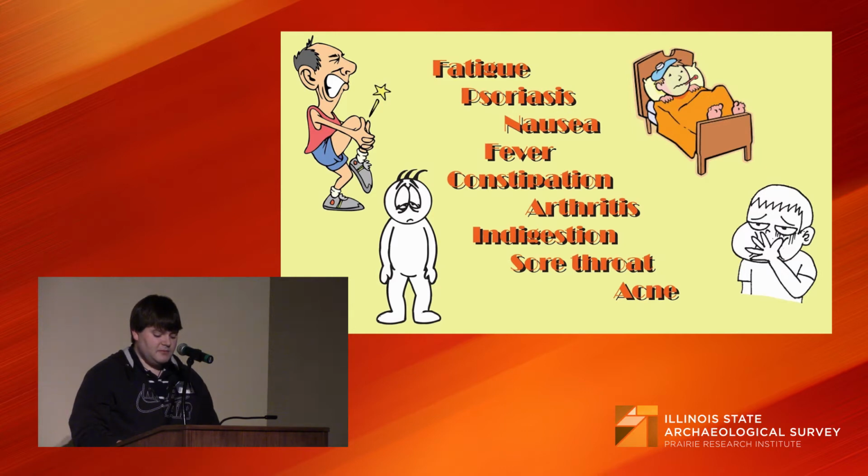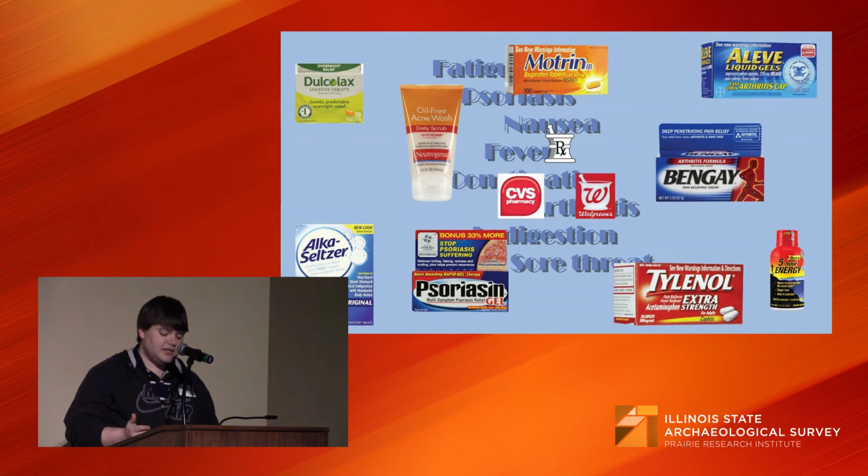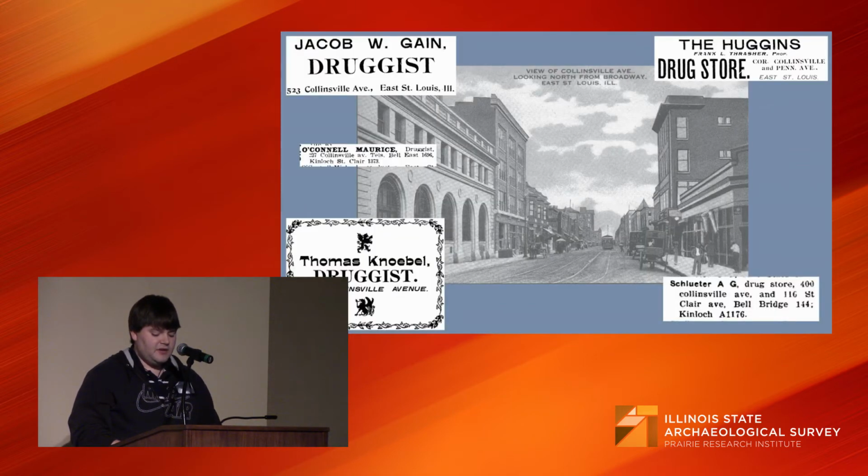With most of these symptoms, we know right away where to go and what to get. We know what to bring home. Alka-Seltzer, which will help an upset stomach. Bengay or Icy Hot will loosen up those tight joints. Back then, there were places to go to get the medicine too. There were a number of druggists down Collinsville Avenue, and that's one of the popular streets within our area of study.